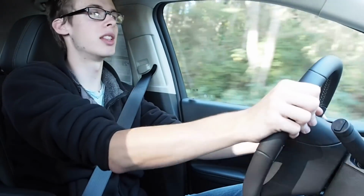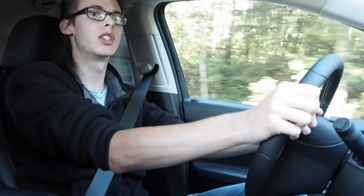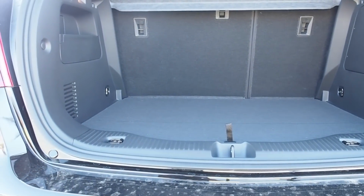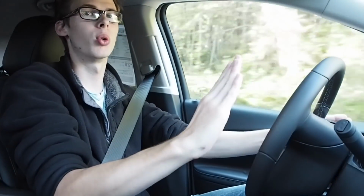The storage space in the Buick Encore is actually very nice. You have a lot of room in the trunk, which is actually a lift gate, not a trunk. You have a lot of space back there to fit whatever you want, and you have a 60-40 split on the rear seats, so you can actually have even more.